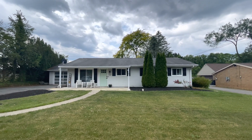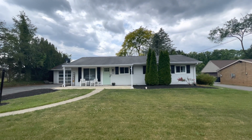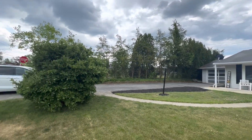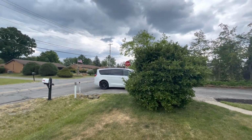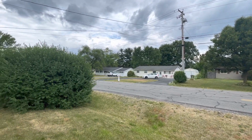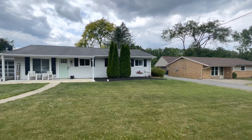Hello, here we are in Cranberry at 122 Robinhood. Let's take a look at the house and then a look at the neighborhood. Nice big driveway. Quiet neighborhood, big front yard. Right in the heart of Cranberry.